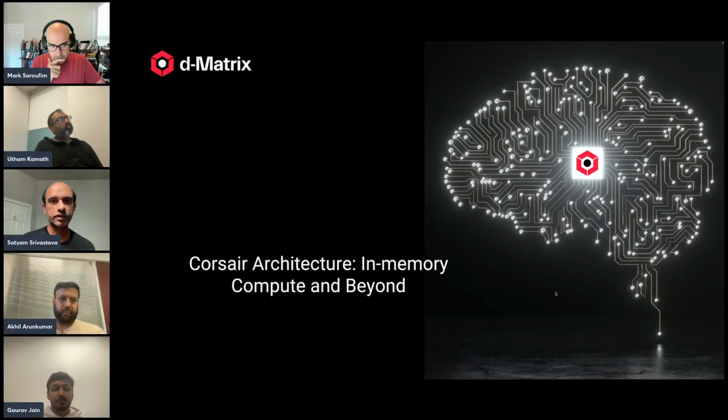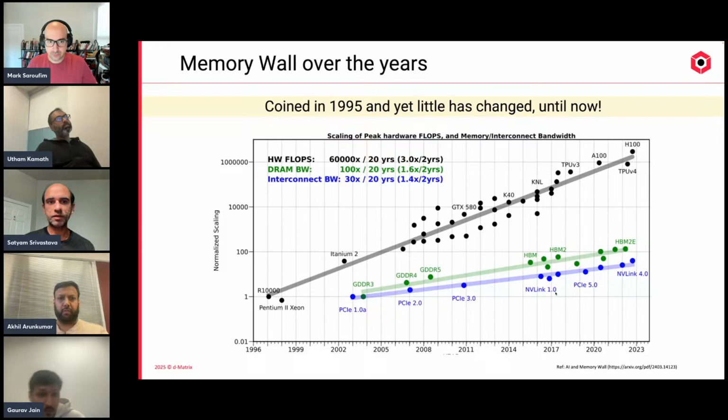Before we start looking at and appreciating the architectural choices behind Corsair, it might be good to step back and get a motivation for the problem. So let's scoot back all the way over to a term that many of you would have heard. It's called the memory wall.